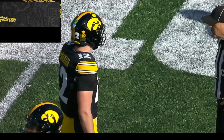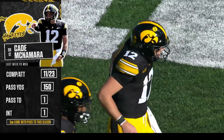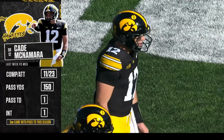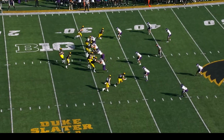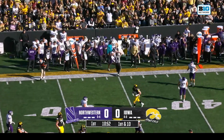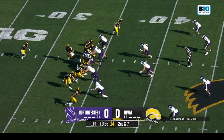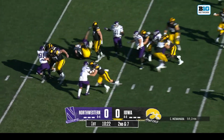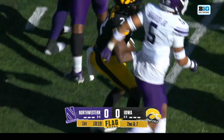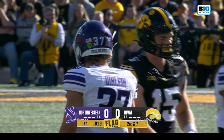Time to go to work for Cade McNamara. A lot of noise outside the walls of the Iowa program this week after his performance in the first half, especially last week against Michigan State. Head coach Kirk Ferentz says he needs to be more accurate this week, and that's a good start, finding his tight end and favorite target, Luke Lachey. Here's 2nd down and 7. Kaleb Johson looking for his first carry of the day. Here it is, and Northwestern ready for him. A flag flies in as well, but that was Mac Uline at the point of the tackle. Number 65, 10-yard penalty, 1st down.